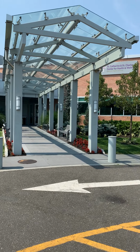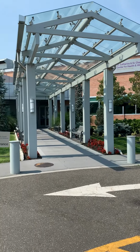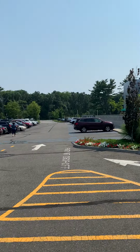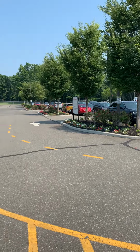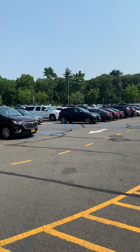I'm giving you a video update of where we're at with the RBK Pediatrics move. This is the main entrance. Now let me show you the parking. We have loads of parking. No more hills. Abundance of parking.